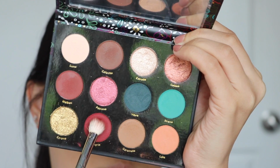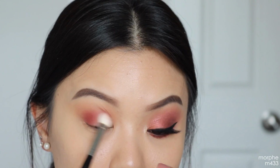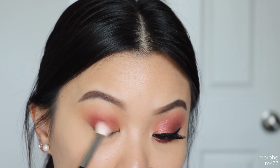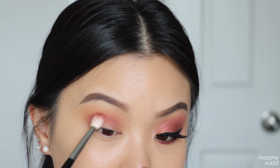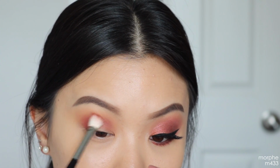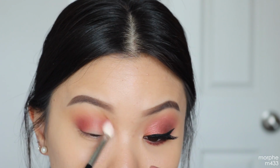Next, taking the shade Sangria on my Morphe M433 brush, and this is going to go right in the outer corner of our eye. First, just adding that red pigment into the outer portion, and then I'll slowly bring that towards the inner corner of my crease.